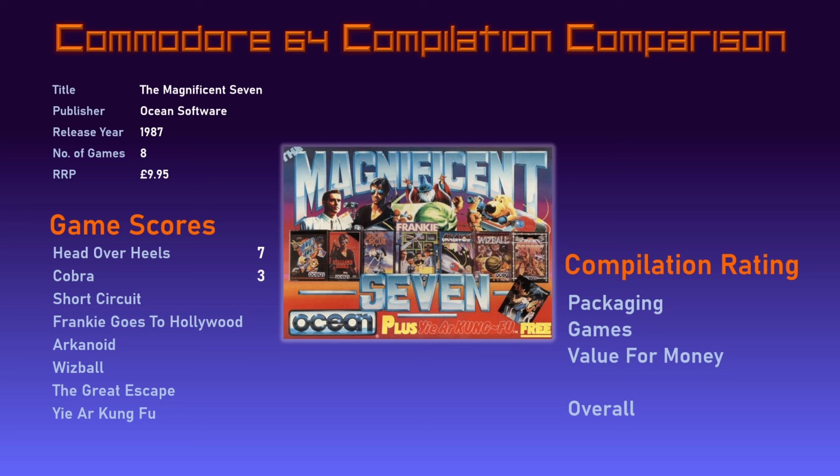As for Short Circuit, unlike Cobra, this movie adaptation is well programmed and impresses on the visual and audio fronts. The issue is that the gameplay is very challenging and there's no margin for error, which will eventually lead to you turning it off out of frustration. I'm going to score this one 6 out of 10.